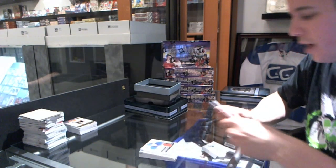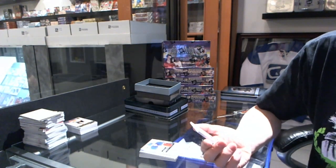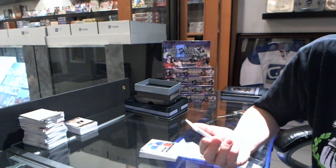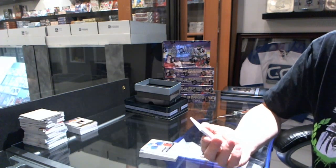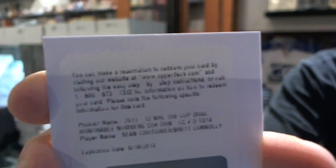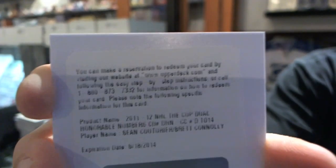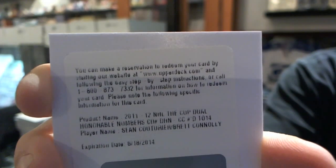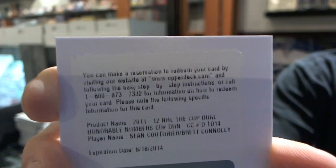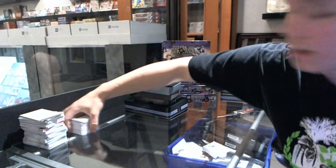Yep. We've got a redemption for a dual Honorable Numbers patch and autograph numbered to 14. Brett Connolly and Couturier. Sean Couturier, Brett Connolly, Honorable Numbers, dual patch and autograph, numbered to 14. Yep, that'll do. Well, that's not too shabby.